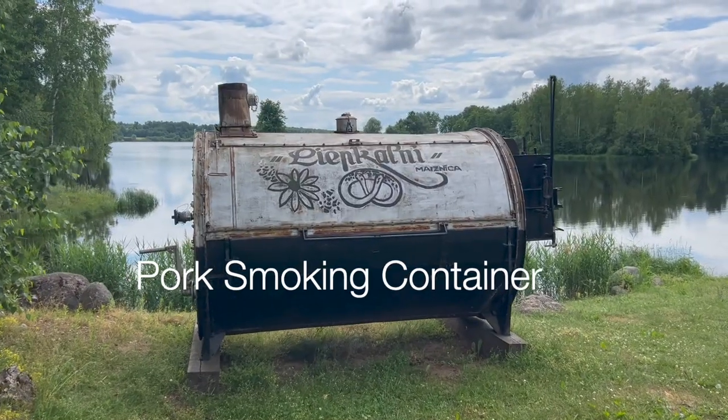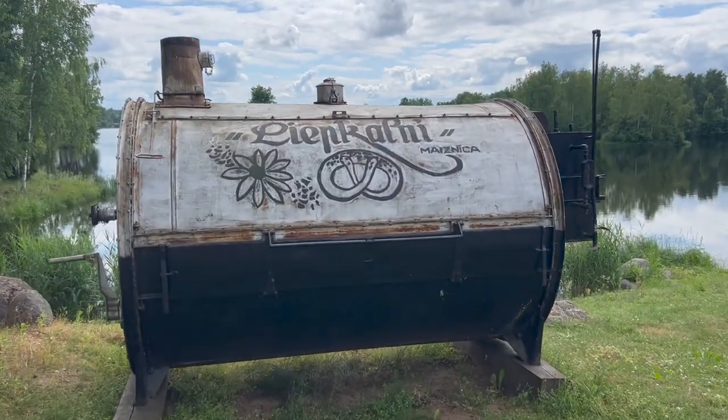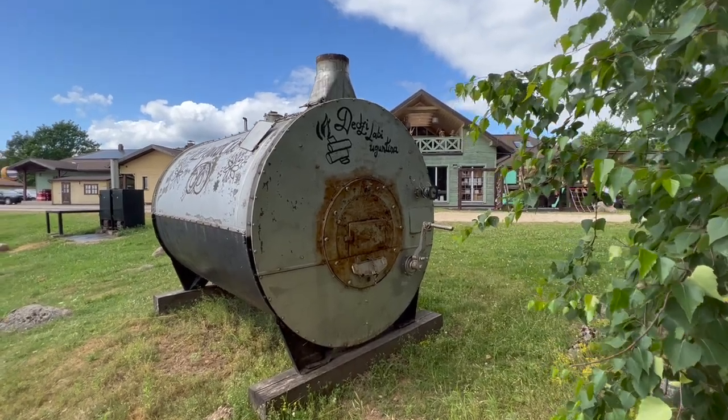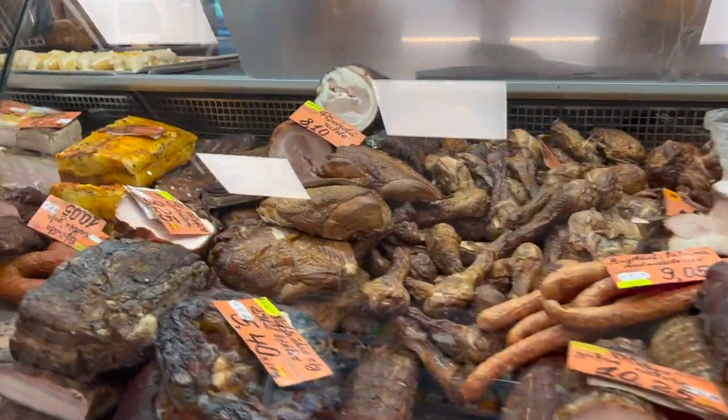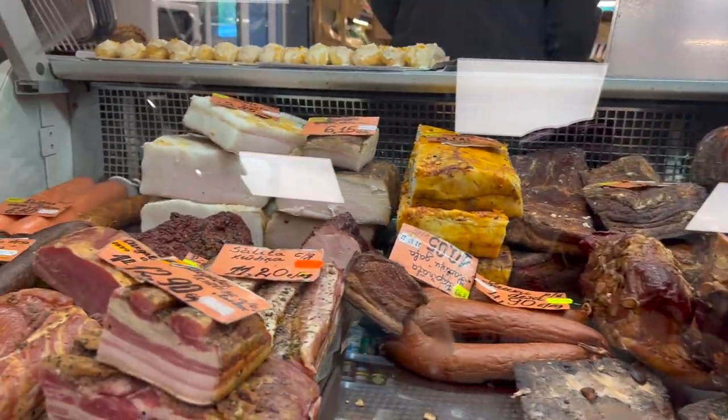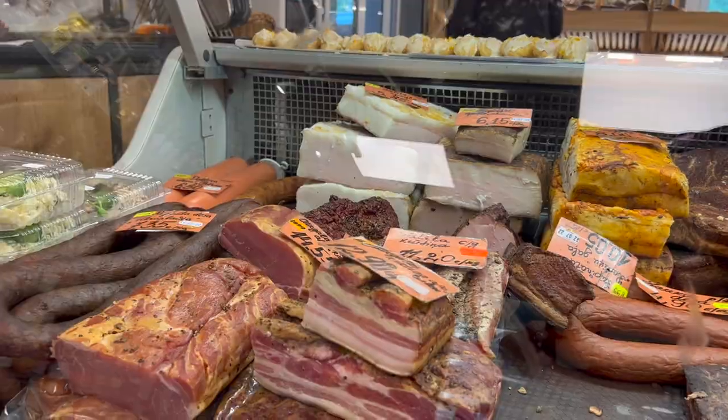If you are lucky, you can buy locally smoked pork here. Very tasty. It's not smoked every day. It's smoked from time to time, and people usually buy it out very fast.